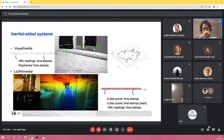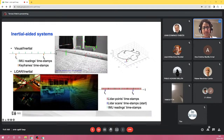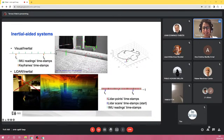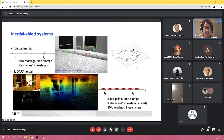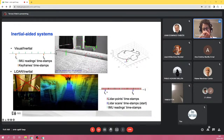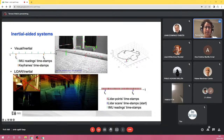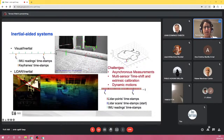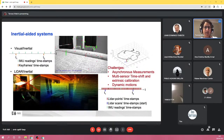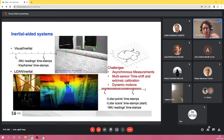We can also have LiDAR inertial sensors, where the problem is slightly different, because now we have many 3D LiDAR points that come at a very high rate, even higher than the IMU readings. But we also have the LiDAR scans put into single frames that come at a similar frame rate as the images or keyframes in a visual inertial system. So the problem with inertial systems is that we have asynchronous measurements, and also a multi-sensor time shift and external calibration that we have to estimate.